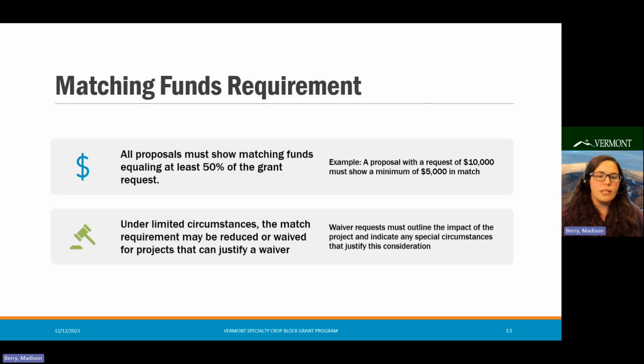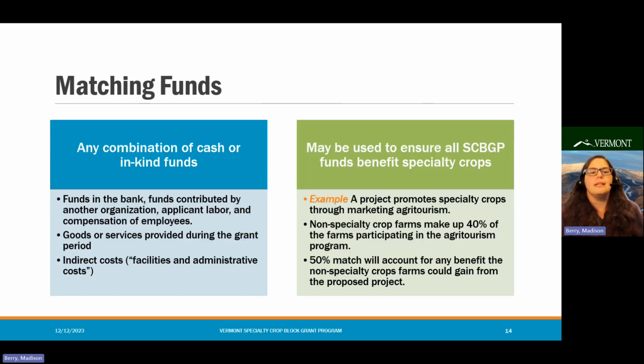And under limited circumstances, we may be able to reduce or waive it for specific projects. That would be something that you would ask for during the application process, and you'd have to outline the impact of the project and indicate special circumstances that would justify consideration. The great thing about the Specialty Crop Block Grant Program is that matching funds can be really, really flexible. Basically, any kind of in-kind or cash contribution can be worked with.